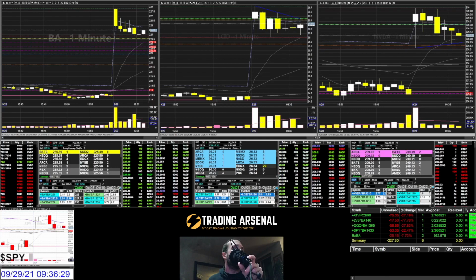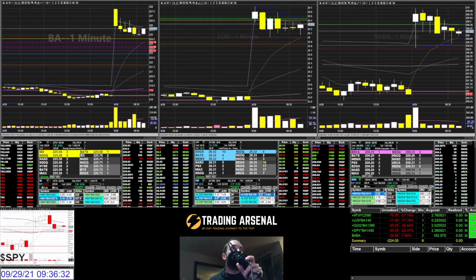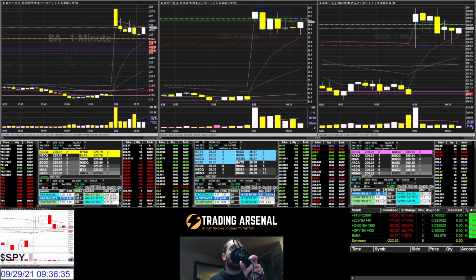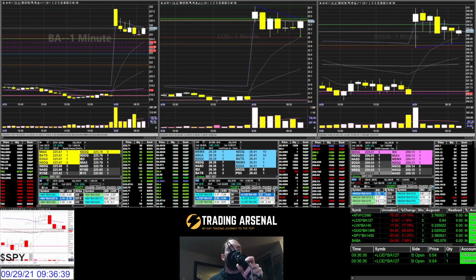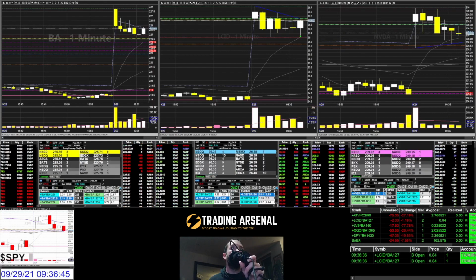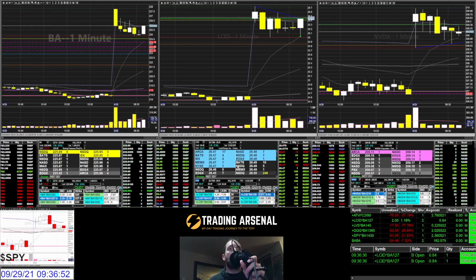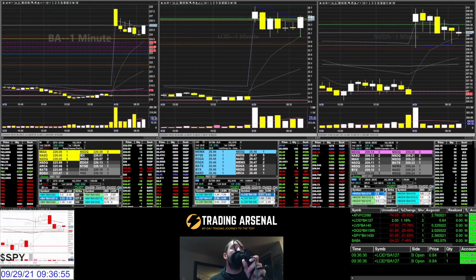I did like the bigger picture, but so this one, LCID, it's in the middle. You see LCID gapped up, and it had this sort of pennant, flag, whatever you want to call it. So we have a pop, pull back, and then it's candle over candle. So I get in two 227 calls. It's just out of the money, maybe like 50, 60 cents or so. I get those two for 84 cents each.